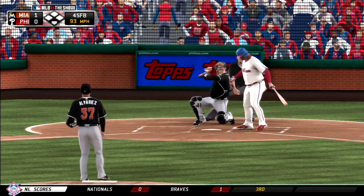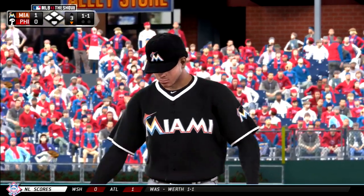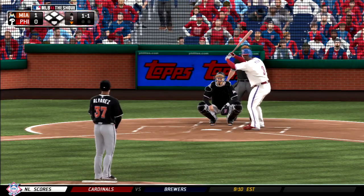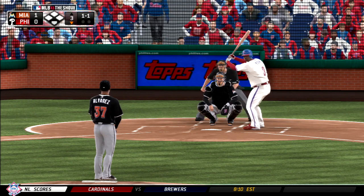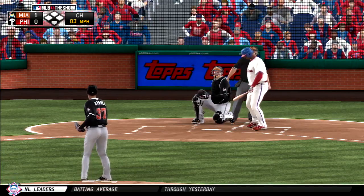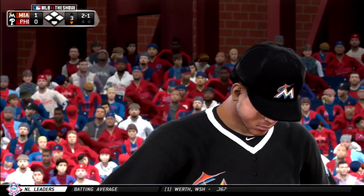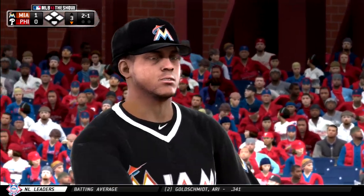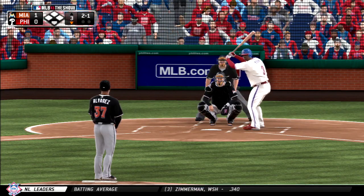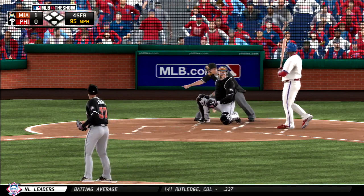Now a fastball for a called strike. It's 1-1. Here's one that misses now to the Philly right fielder. It's two balls and a strike. And now a pitch on the way. Fastball is looked at for strike two.